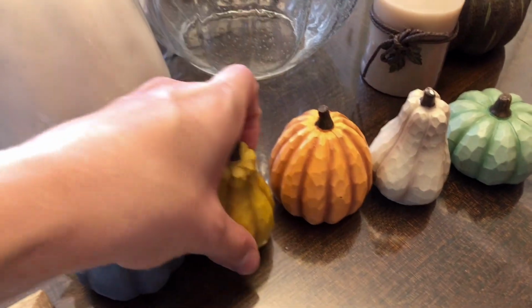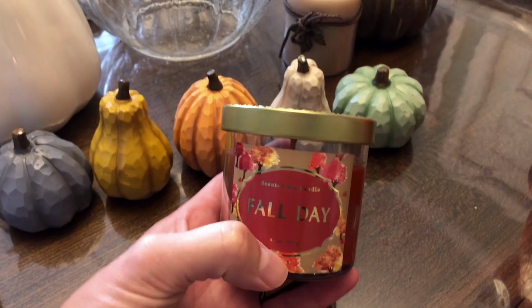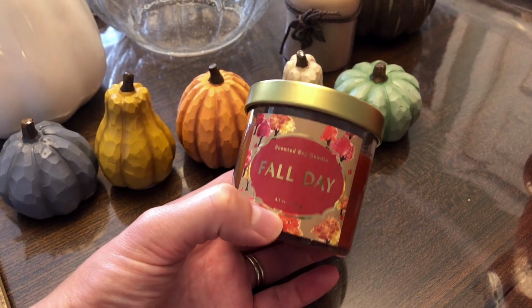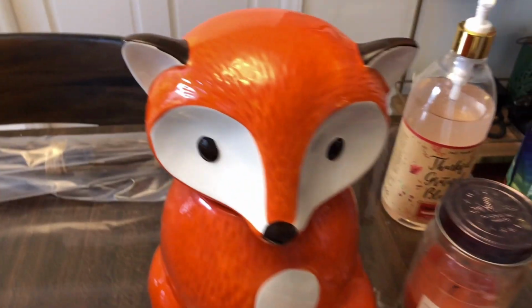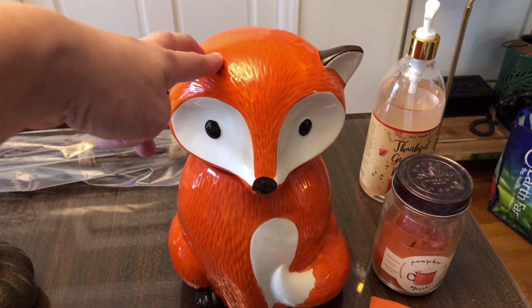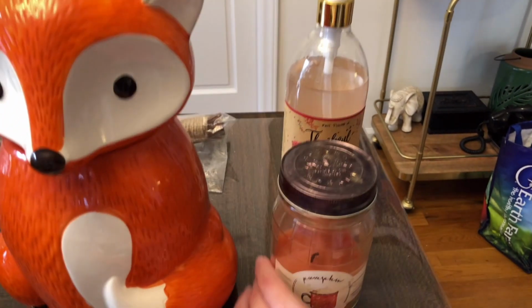I think that's pretty much the only thing new other than my fall candle. It smelled amazing. Fall Day, oh, I just absolutely loved it. We burned it all the way to the bottom. I found that at Target too. And this little guy, my cookie jar, I've had for almost 7 years. I got him at World Market, and he's just very fallish looking. Makes me think of fall, so I had to put him out.